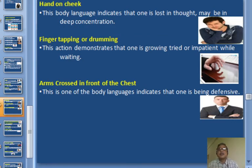Next body movement, hand on cheek. This body language indicates that one is lost in thought, maybe in deep concentration or thinking about something else. Finger tapping or drumming, usually we do like this. This action demonstrates that one is growing tired or impatient while waiting. Another movement, arms crossed in front of the chest. This is one of the body languages that indicates that one is being defensive. So all these postures convey body language.